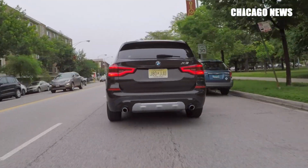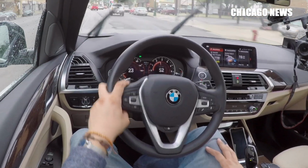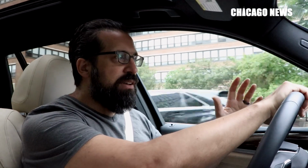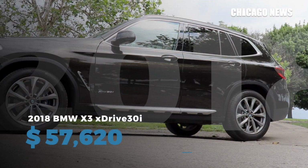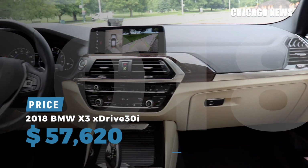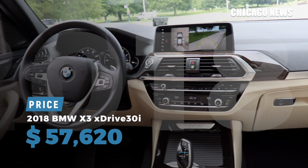Another thing missing, which is a head scratcher at this price point, is any kind of radar cruise control. So just regular cruise. Again, for this price, and this has a lot of the technology options anyway, it's really missing. There's obviously a driver assist package I'm sure that you can get with this, but again, for almost $60,000, we kind of would want that.